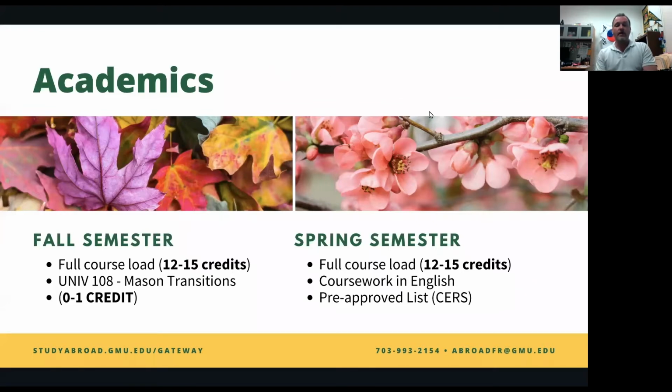So a regular load of full credits at the university is 12 to 15 credits, and that's what your tuition covers. So the reason our course says 0 to 1 credit is that if you've already registered for 15 credits and our course puts you at 16, you can contact us and we're able to change that to 0 credit so that you aren't charged additional tuition for your fall semester.